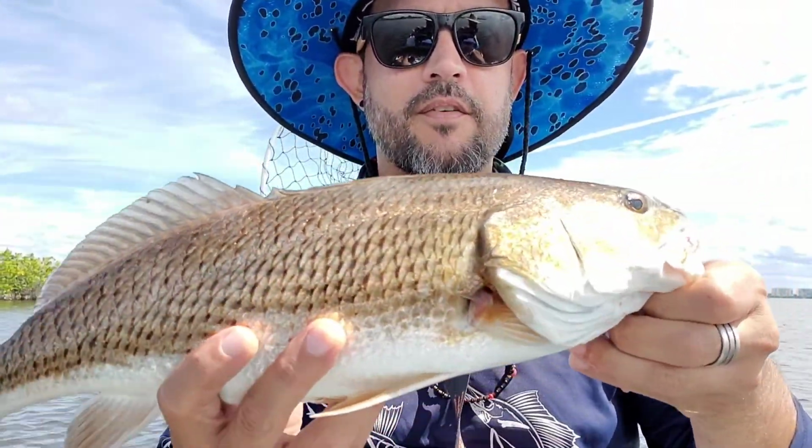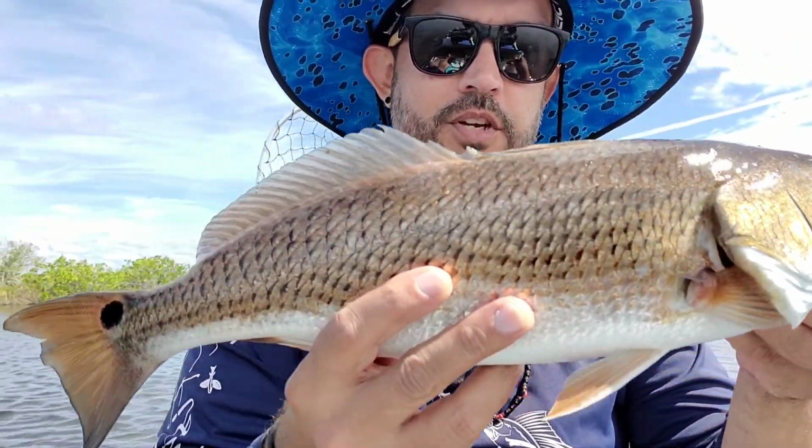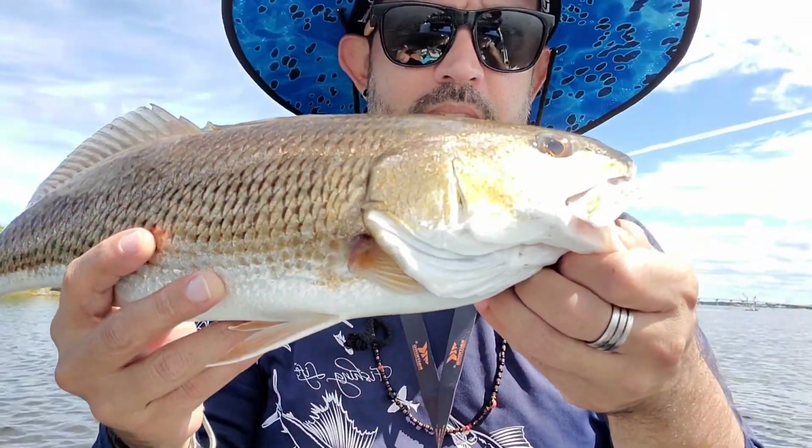Freaking hammered that thing. Well, everybody, we're going to finish off our day out here. Got one more little chunky redfish. About to put this guy back.